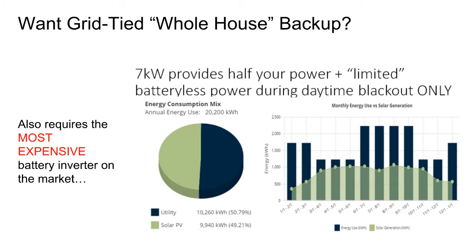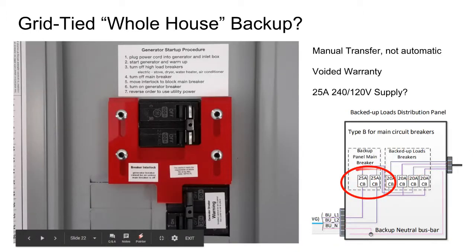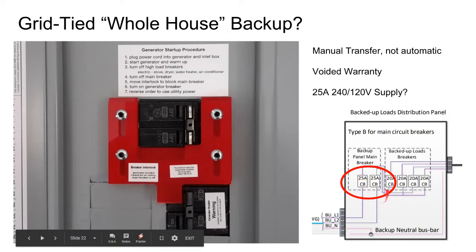So what happens if you want to not void your system warranties and you want whole house backup? Well, that's going to require that you buy an inverter system that is more expensive than the SolarEdge or the DC optimizers, more expensive than the Enphase microinverters. It's going to require you to buy an inverter that has a high amperage output. The SolarEdge storage inverter only has this kind of 50 total amp output. In fact, this is a 25 amp, 240 volt circuit.